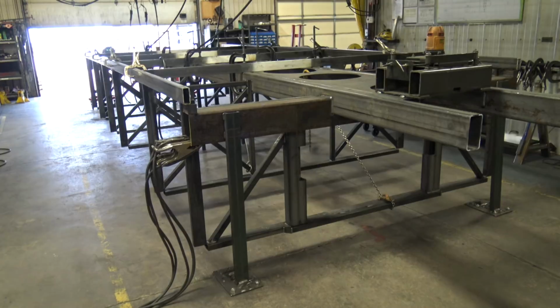Behind me is Grant Kernan, General Manager at Newell Coach, and James Nethery, VP of Engineering here. So we're in for a treat today. Grant and James are going to show us the whole process.